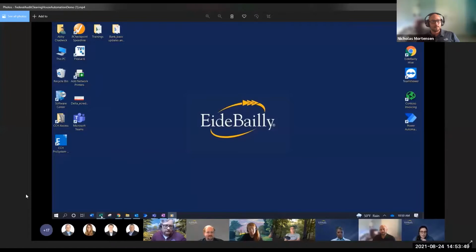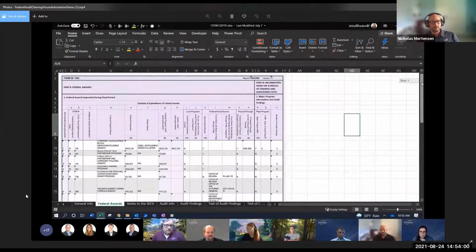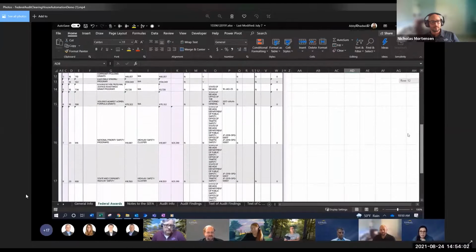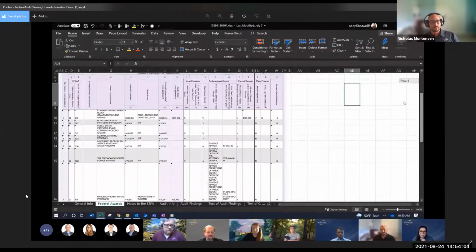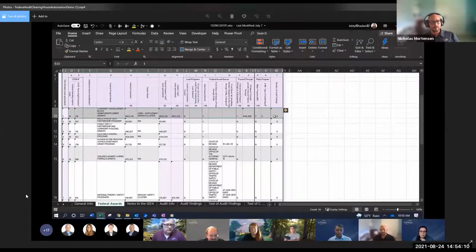This record is the audit file. You'd come into the audit file. This is an example audit file, and you would have to search through this entire schedule. This one's not very large, but sometimes these can be quite large. You would be searching for specific items, for every major program, and then you'd be pulling out relevant data related to that program.